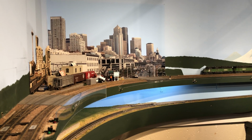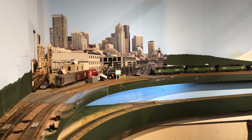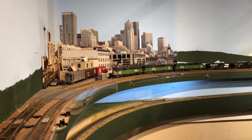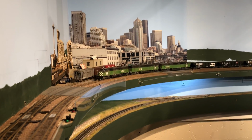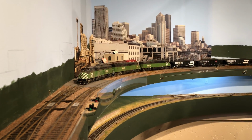Well, there it is. SD45s, downtown Seattle, grade crossing bells.